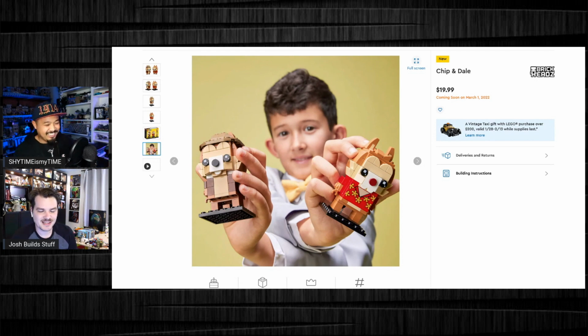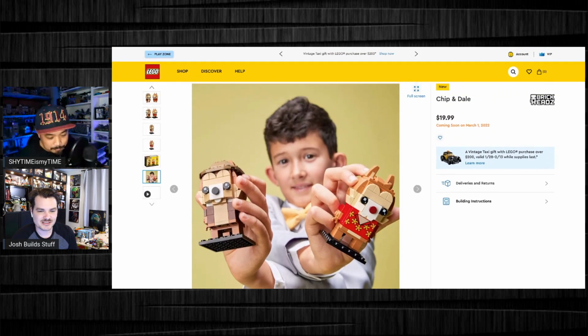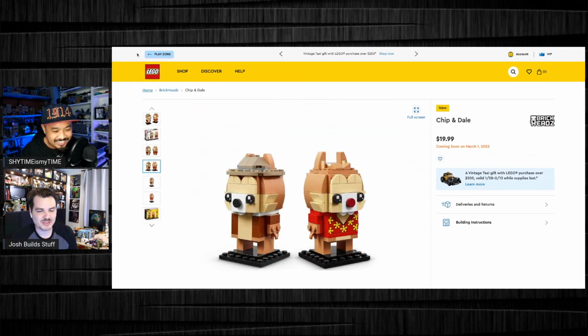Couldn't care less that Chip is dressed as Indiana Jones and Dale is dressed as, what is it, Magnum PI or whatever? Yeah, I was about to say something like Miami Vice, but that works. It was something like that. He's like, thanks, Dad. I guess I'll build these and take a photo. Whatever. He's like, can I take this bow tie off now?